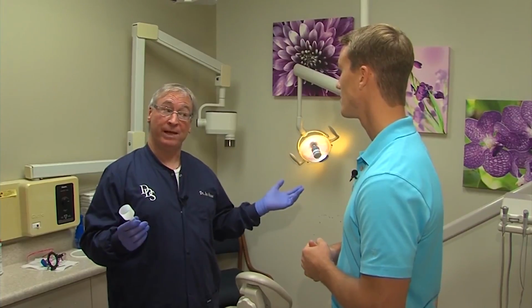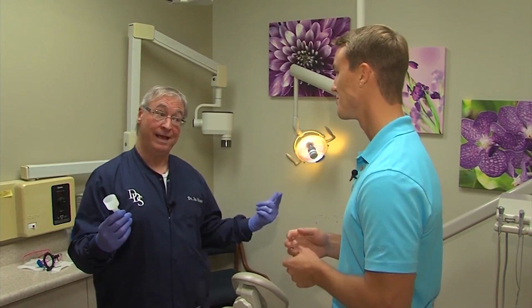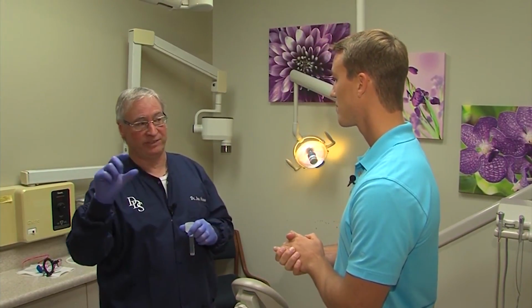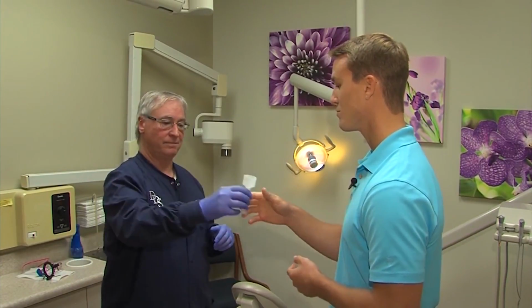Now, the beauty about saliva testing is you don't get stuck with a needle, and it's much more simple now. Because the concentrations are higher in the blood, that's why we did blood testing. But now with sophisticated technology, we can test the saliva.